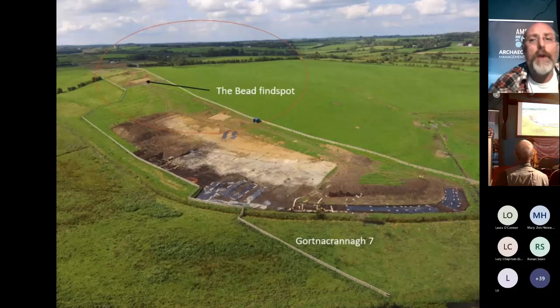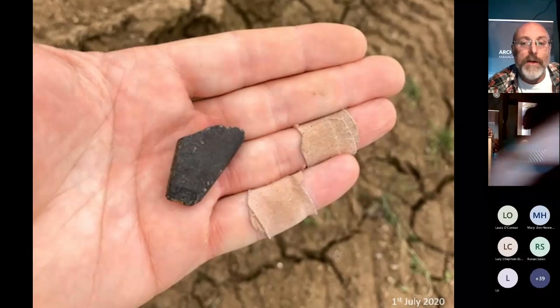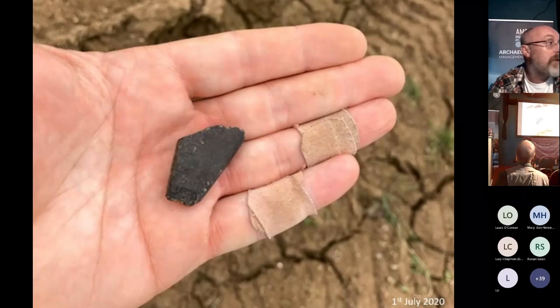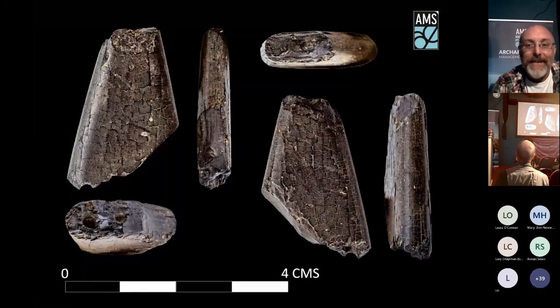Anyway, on that morning, on the surface of a backfilled test trench, just around 200 metres from Gortnacrannagh 7, I spotted a small black and triangular object. At first glance, it looked like black plastic, perhaps an offcut of water pipe, but on closer inspection, it was evidently far older and much more interesting. This is the photo I took with my phone a moment after picking it up. You can see from the state of my hands that I was actually doing some physical work that week, unusually.